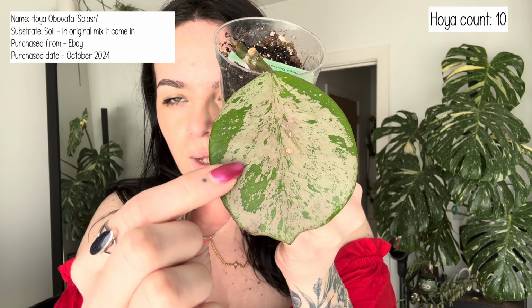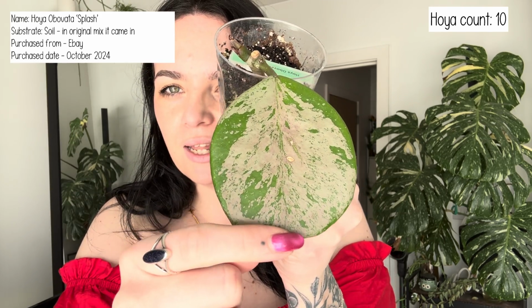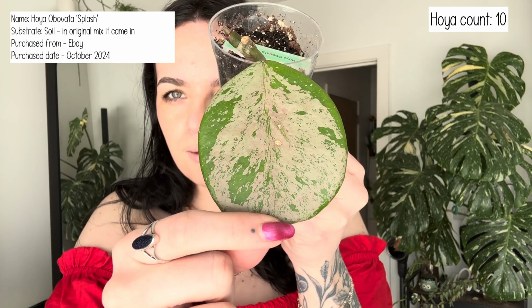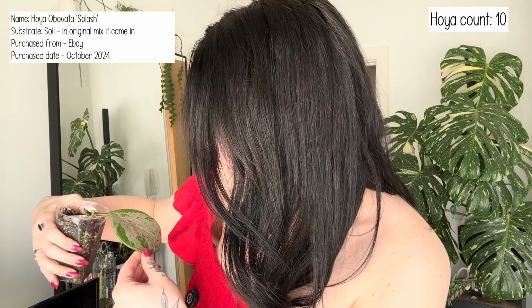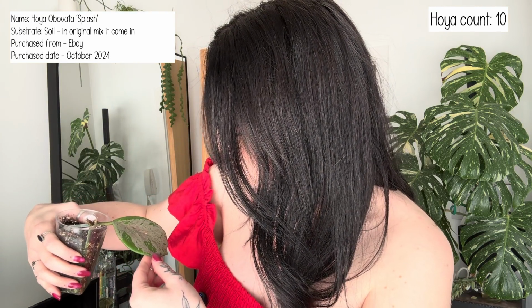I feel like the pink's not quite coming across on camera as much as it does in real life. When I got it, it was definitely this really pretty pinky, purpley, mauve kind of sun stress to the splash, which I do enjoy. I don't mind if it completely goes. I think it has faded. Maybe I should try and get it a bit closer to the grow light.